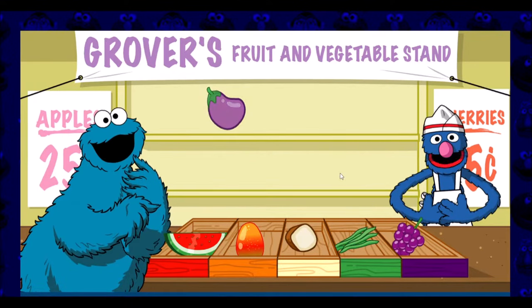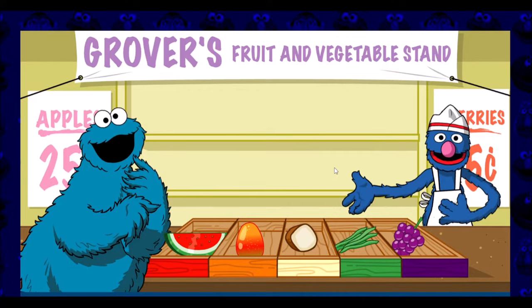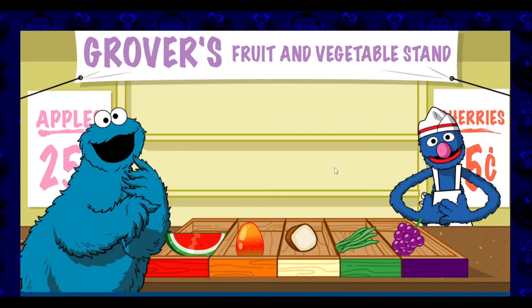Grapes. Purple grapes. Grapes are great any time of day. Grapes for breakfast, grapes for snack. Just make sure a grown-up slices each grape into cute little pieces first.